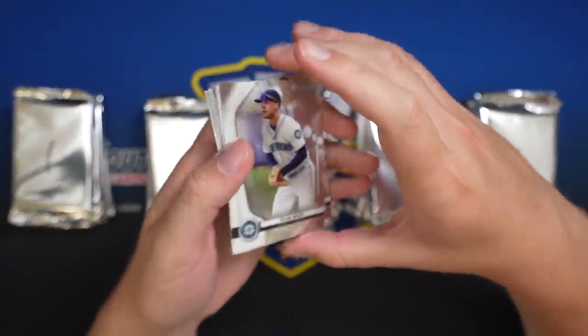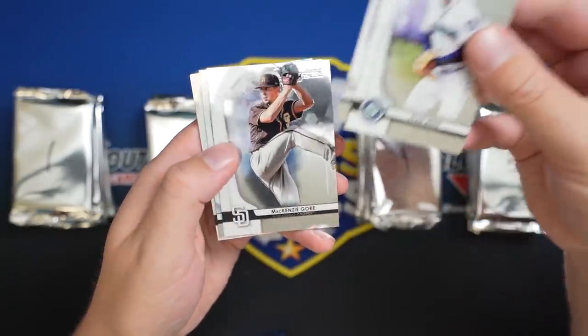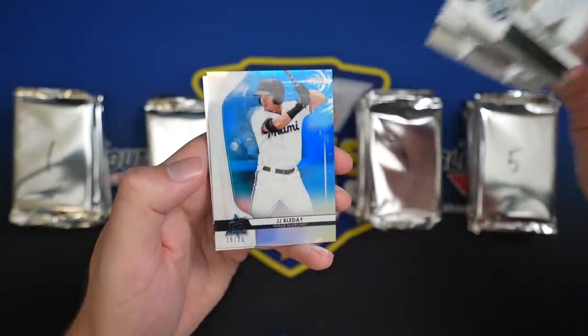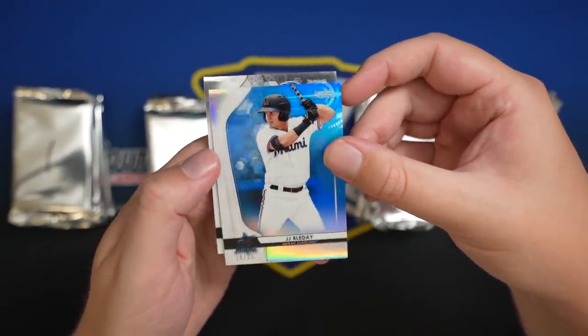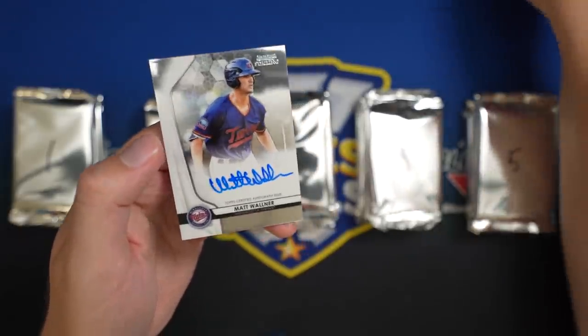Moving on to the other Joe. That was last pack with Joe Rosen. Evan White, Alex Young, Kenzie Gore, McKay. We got a blue base of 25. Blade. I like that card. Blade, third overall for the Marlins in 19. Nice card. And Matt Wallner.